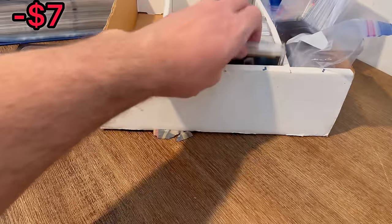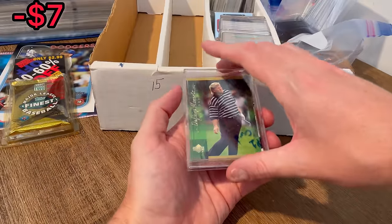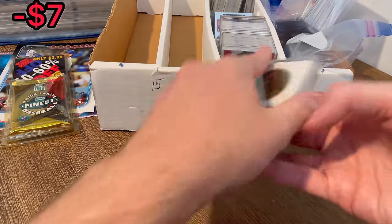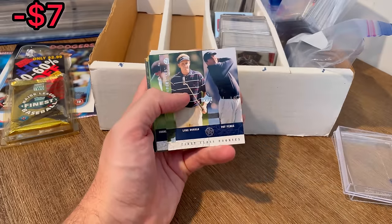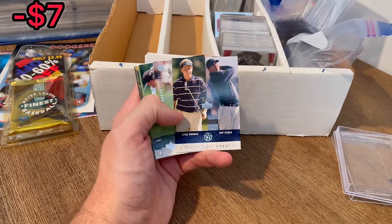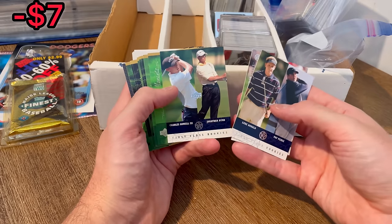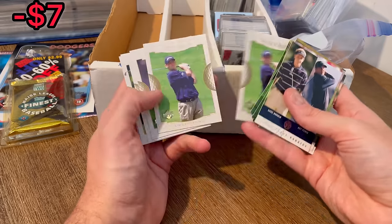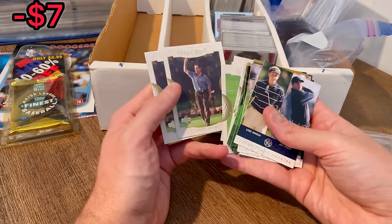All right, let's open up one of these boxes to see what we have, and then we'll break into that pack of Topps Finest cards. There's John Daly, Luke Donald, and Pat Perez, Sergio, Charles Howell III. All right, let's break into this.